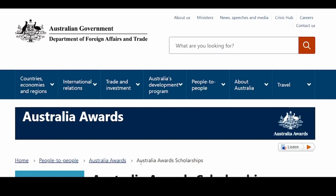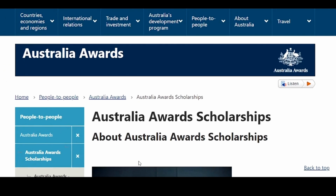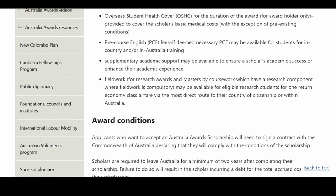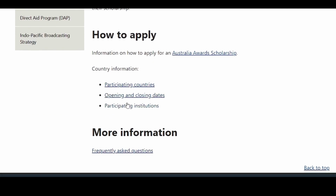So we are back to the homepage of the Australian government's awards scholarships website, where we started from. Now that we have looked at what the specific countries require of you, let's scroll down to the participating institutions. Remember, we went through the participating countries, where you see the different continents that have been categorized and are eligible for the scholarship. I went through the Africa one with you, and you can use that same process for your own country.